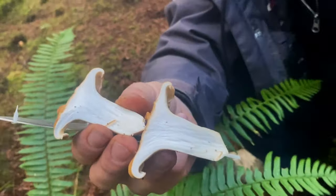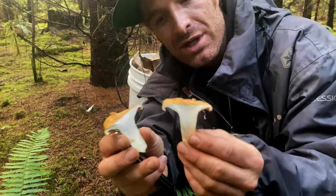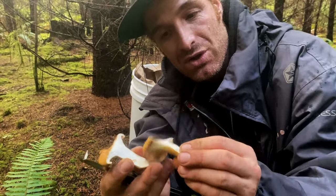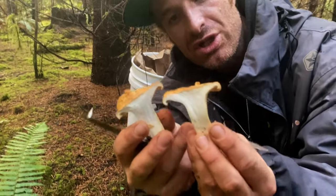Sometimes you'll pick mushrooms that seem like chanterelles. A couple of the different types of false ones have totally hollow centers. Things like trumpet mushrooms have totally hollow centers. This is what the inside of a chanterelle mushroom should look like.